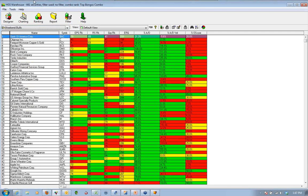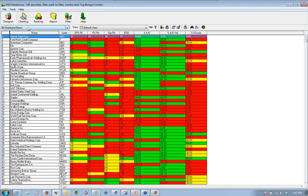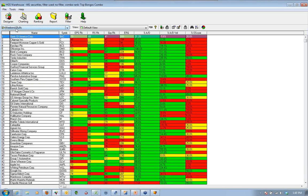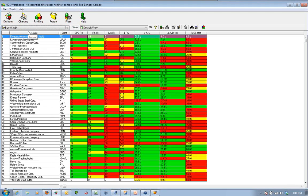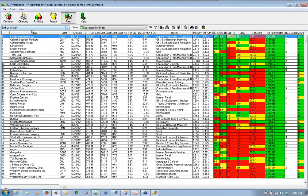So I looked at 441 stocks that I thought were potentially bullish, and 150 that I thought were bearish. I took this bullish list and looked at every one of them and got it down to my buy watch list, which has too many stocks, 48 stocks. I then took my buy watch list and took out the index, so it's 47 stocks.